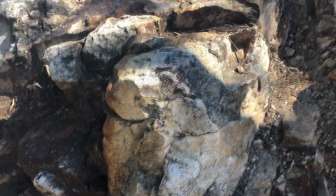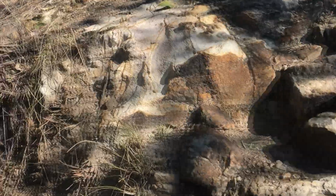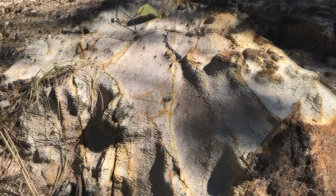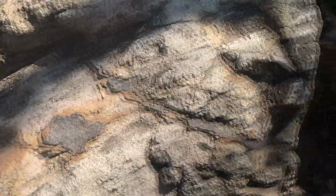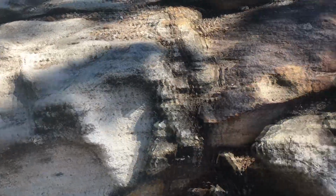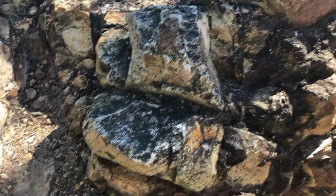Look at that. Hey. Now this is interesting. Look at those little veins through the rock. And you can see sort of different colours. This is probably a lot of weathering, of course. I mean, this is 226 million year old. So yeah, a lot of weathering taking place.